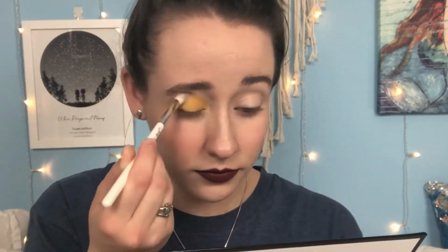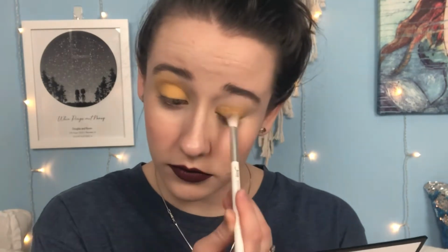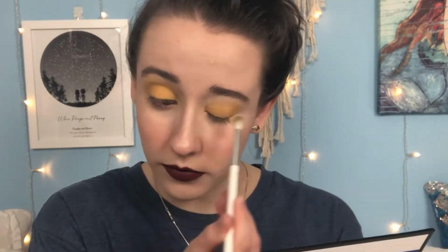So we're gonna go in with new releases. Oh, very pigmented. And we're just gonna put that all over as our base. You know, for one thing, I will say that this is very pigmented both on the brush and on my face, which is really nice. And the makeup does smell a little bit chemically, but it's not that bad. So far, loving the palette.